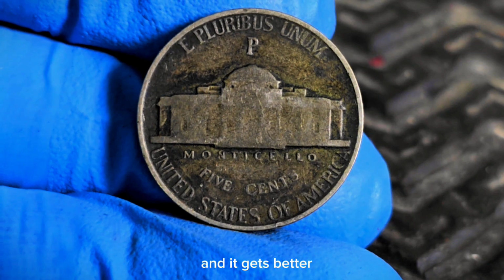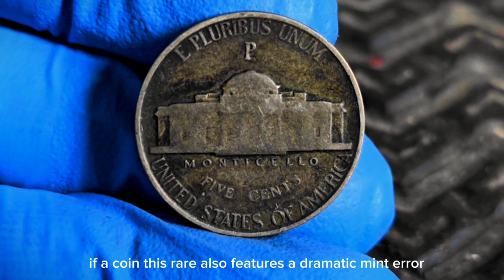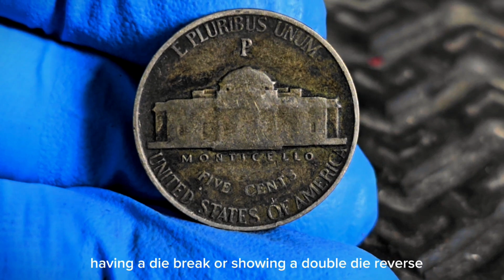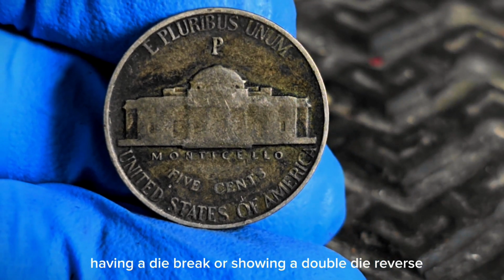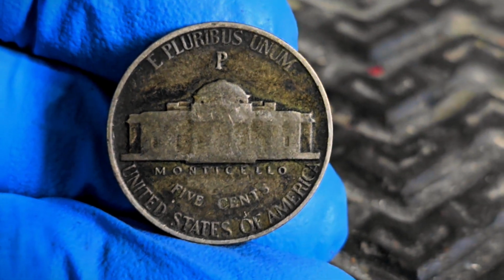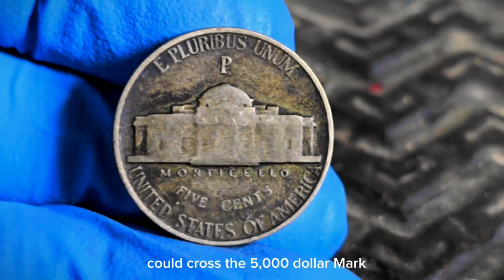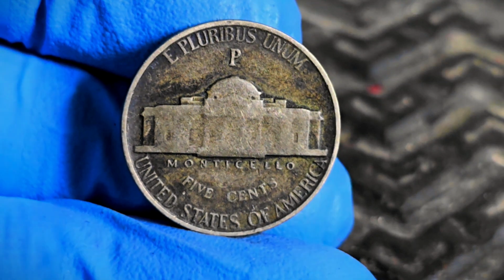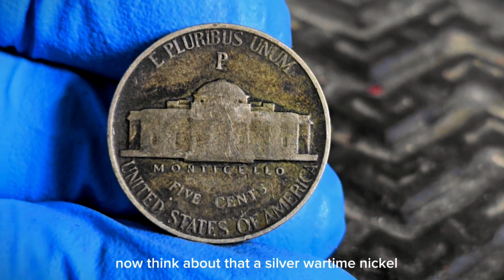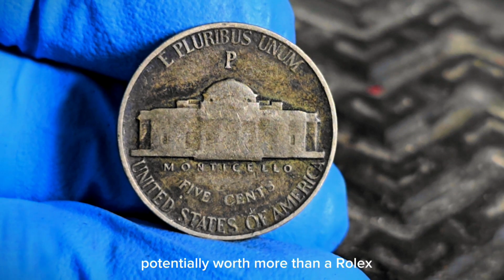And it gets better. If a coin this rare also features a dramatic mint error, like being struck on the wrong planchet, having a die break, or showing a double die reverse, those prices skyrocket even further. Some experts believe the next high-grade discovery with a rare error could cross the $5,000 mark, or more, in a bidding war. Now think about that. A silver wartime nickel, potentially worth more than a Rolex.